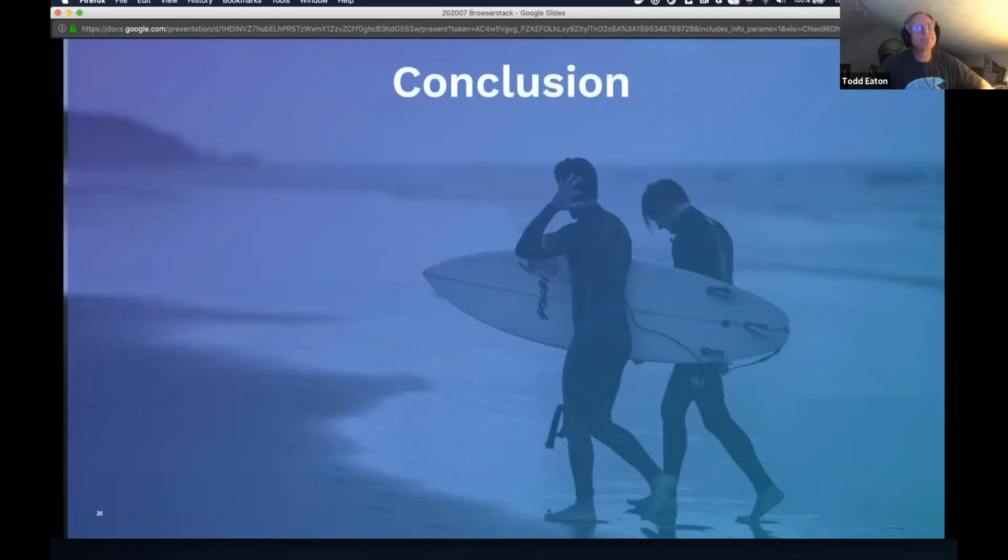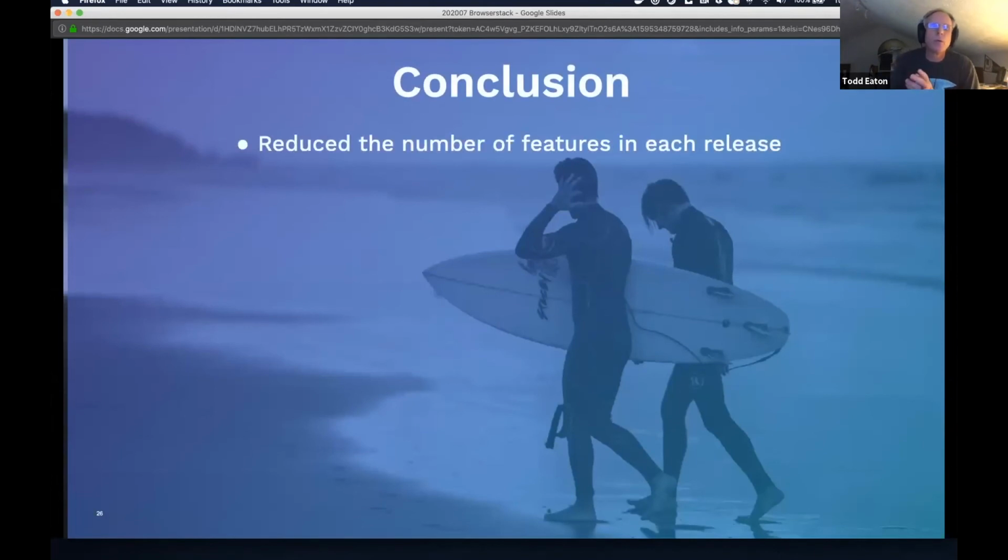So in conclusion, we reduced the number of features in each release. You'll actually see that we reduced the number of features in the release, but increased the number of releases, to make sure that we were putting out the things that our product owners wanted.